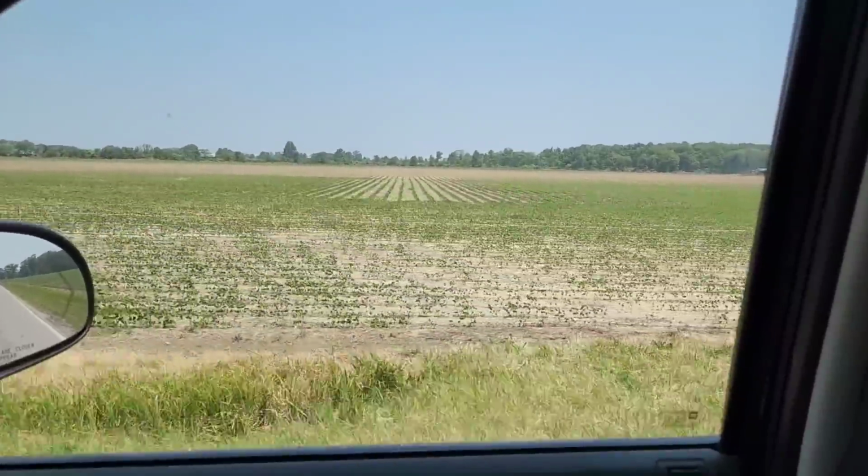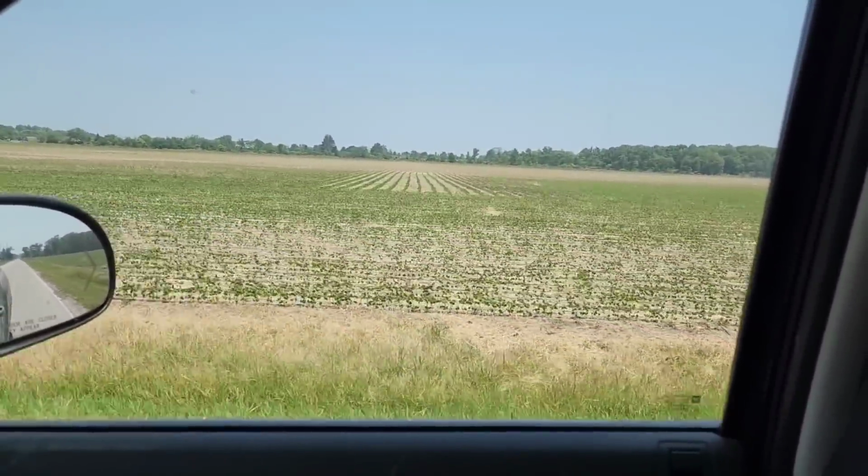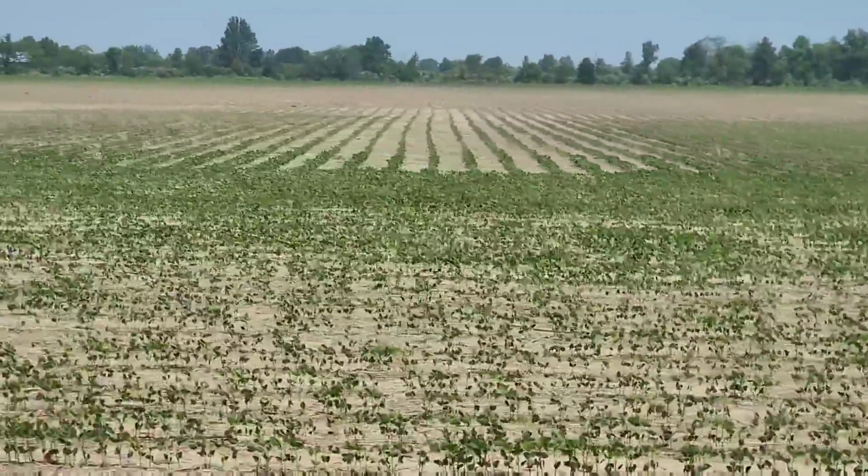But yeah, look at this. Looking down the rows, you can see where it just, all of a sudden, there's no leaves. There's nothing there. And then it picks up again on the far end of the field. That's the tornado path.